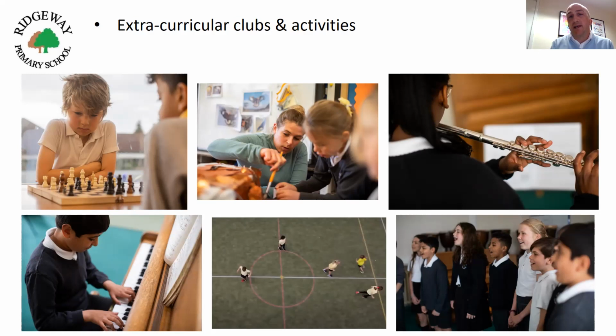And then in addition to the activities that school runs, there are also activities that external coaches and clubs run. So there's a football coach that's been coming for a long time, and he seems to cater for children from years 2 right up to year 5 and 6. There are specialist music teachers who are run by the Croydon Music Service, and they lead paid for music lessons in things like piano and flute and violin and things like that.